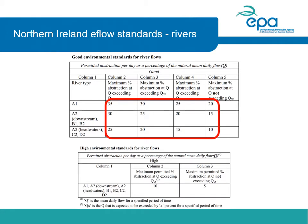10% of the flow. If we look over at column 2, this is at the exceeding above the Q60. For low sensitivity, you can take out 35% of the flow, medium 30%, and highly sensitive 25% of the flow. So you can take out quite a lot of water at high flows, provided you have somewhere to store it. So this essentially shows you that, if you can store water, there's a lot available. If you can't store water, you're essentially restricted to what you can take under the driest conditions.